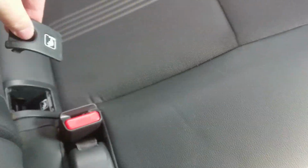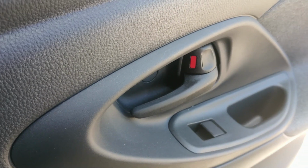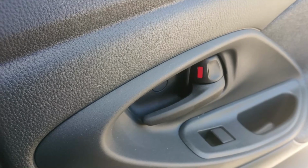One thing I've noticed in the back of here is we don't actually have any USB ports in here, which is a bit of a shame. Let's try the ISOFIX covers in here and see if they actually come away. They do, but you might actually lose those, so just be careful about that. One thing I would have liked to see is possibly, I don't know, a chromed interior door handle. It's been a while since I've seen an interior door handle of a car which actually is black plastic like that. It would have been nice to see that.